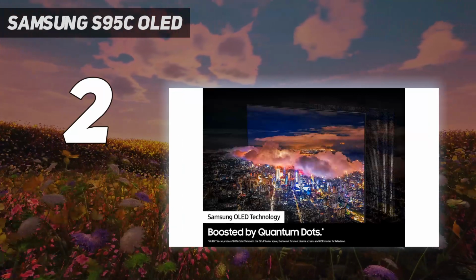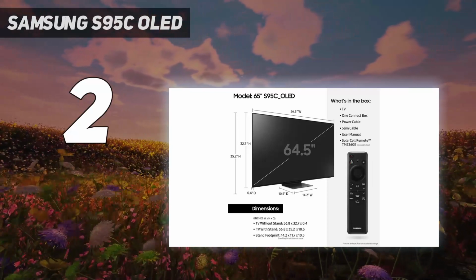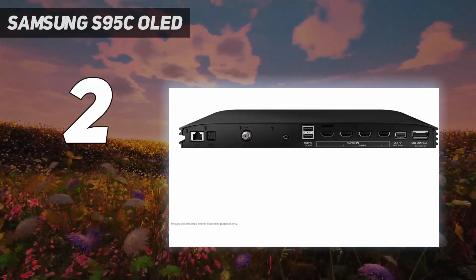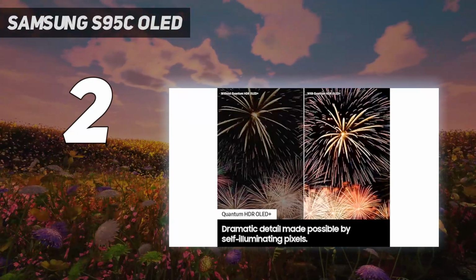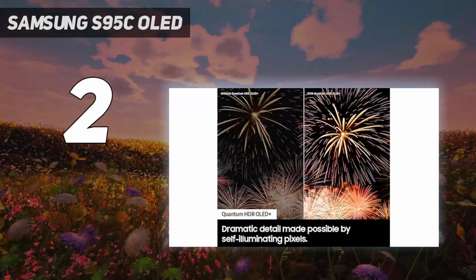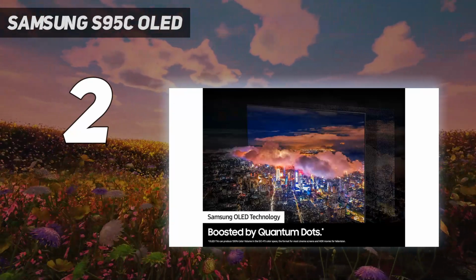In terms of color accuracy, the S95C is almost dead on with a Delta E accuracy score of 1.4, with closer to 0 being best, in filmmaker mode. At the 65-inch screen size, the S95C is a really exceptional TV with a lot of great features and strong performance, and was one of the top-scoring TVs of 2023.